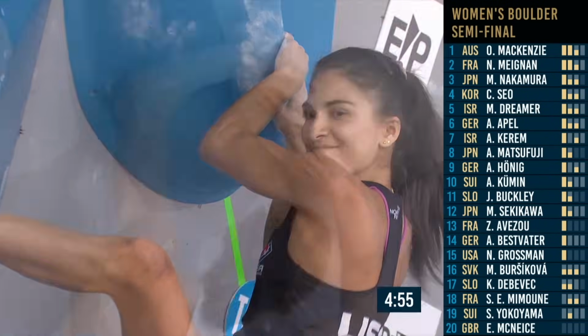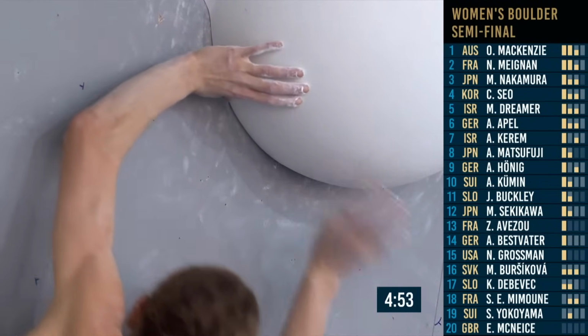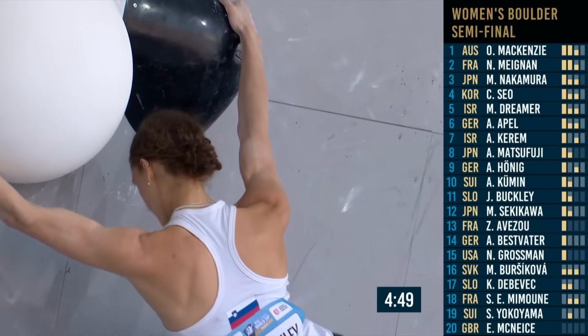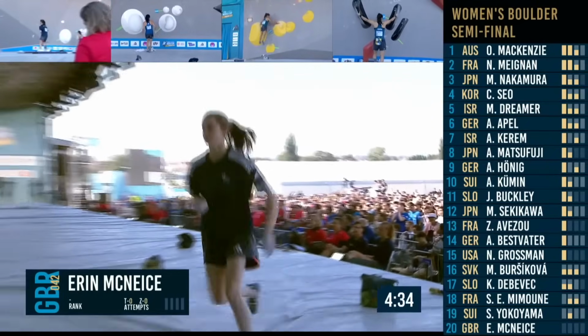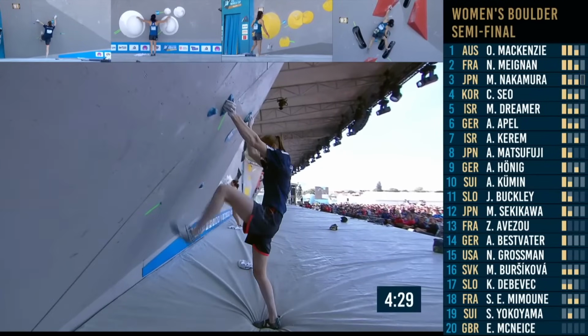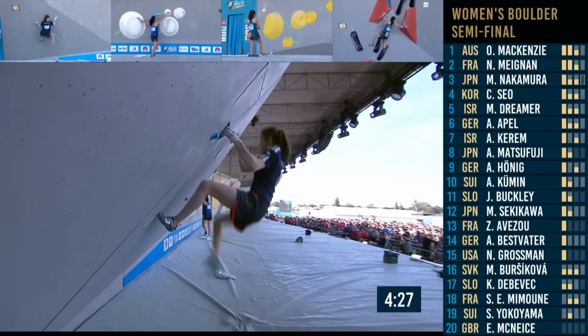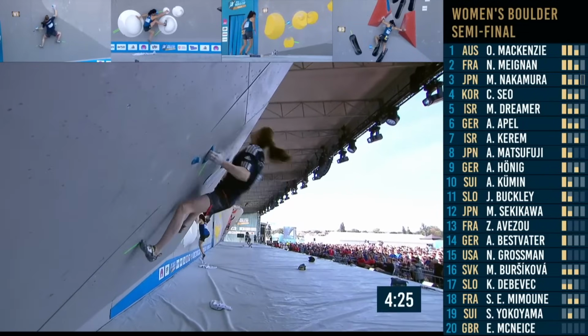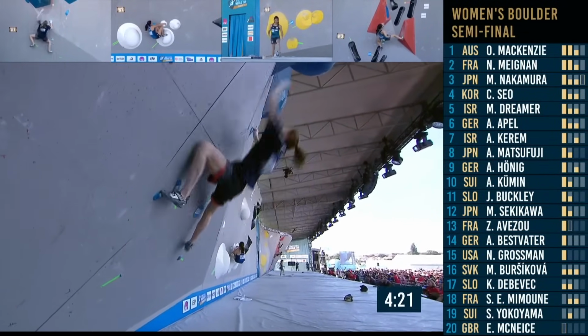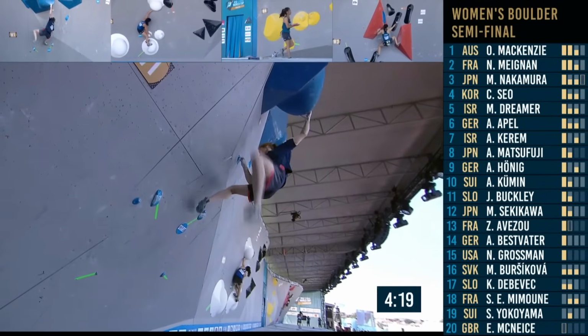Some great results along the way. Qualified for the Olympics. She will be the final athlete to climb here this afternoon. So here is Erin McNeese. Copper, she was sixth. Just as good at lead climbing as she is in Boulder. And two bronze medals for the OQS series secured her an Olympic spot.